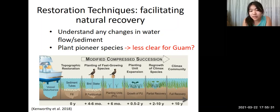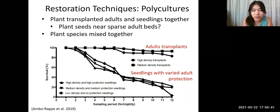Some manuals have suggested planting haliduli or other fast-growing species before planting inhalus. So it is an option we could try, but I'm not sure if that's really their ecological role. Another option: we can plant adults with seedlings, so plant as polycultures, mixtures of things. If you plant adults by themselves, they seem to do pretty well, at high density and medium density. Seedlings don't do as well, and seedlings by themselves don't do very well at all. But seedlings planted with adults do a little bit better.